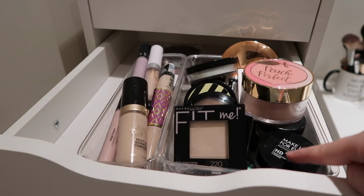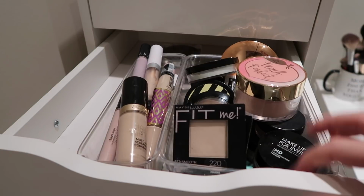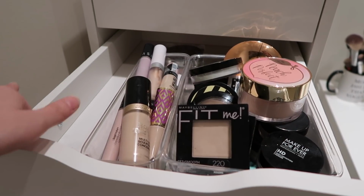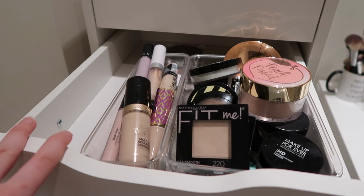I have the second drawer in my vanity. This is like overflowing powders. We need to declutter some because it's really hard for me to close this drawer. I typically keep my makeup sponges in this little empty space, but I'm in the process of washing and cleaning them, so they are not in there right now with their container.